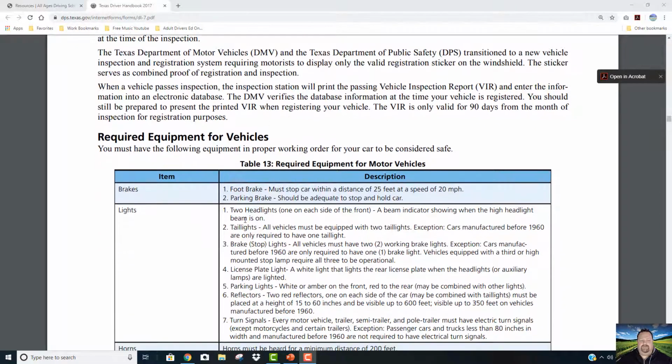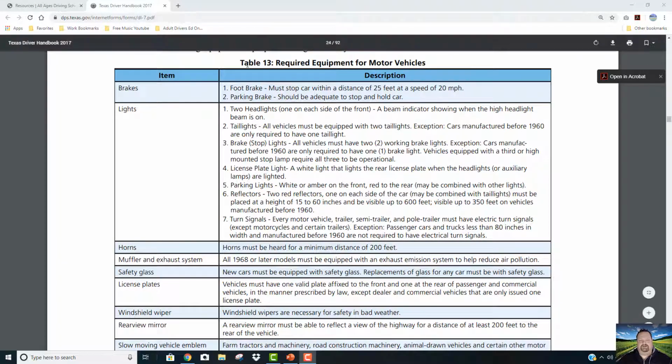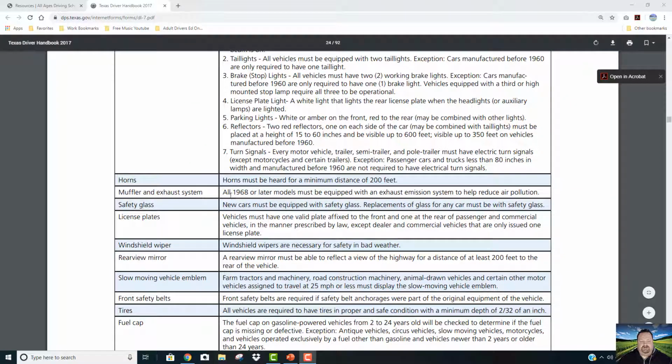So what are the vehicle requirements? If you ever go to an actual inspection station or Jiffy Lube or someplace where you go to get your car inspected, they're going to be using this table right here, Table 13, required equipment for motor vehicles. Okay, so you're going to be looking at your brakes, your lights, your horns, your muffler and exhaust system. All 1968 or later models must be equipped with an exhaust system to help reduce air pollution. So what is an exhaust system for? To reduce air pollution.